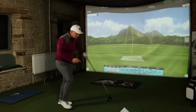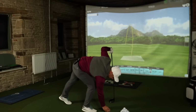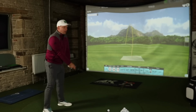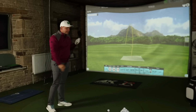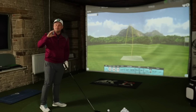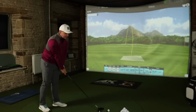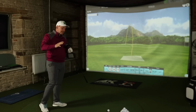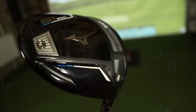What's number 3? Number 3 is the Mizuno ST200, but it's not this one, but for good reason. I'll explain. You see, it's another one. It could be this one. It could be the standard Mizuno ST200, but Mizuno did release a family of these this year. We have the ST200, the ST200G, and the ST200X. Now, the ST200X, for me, comes in at number 3.